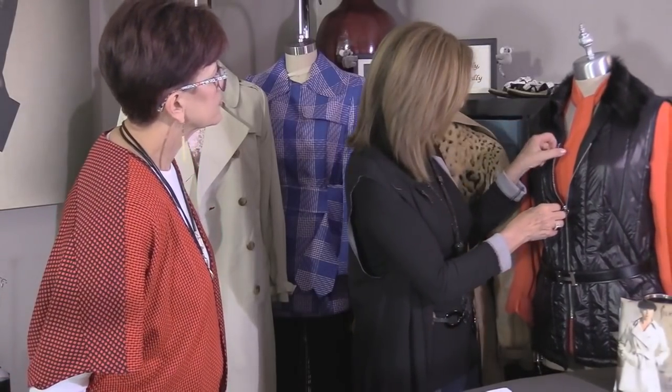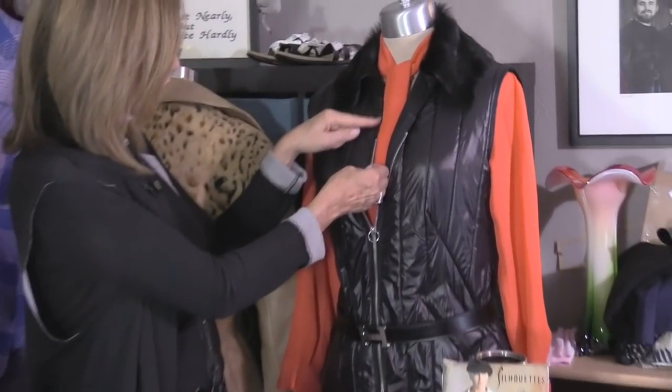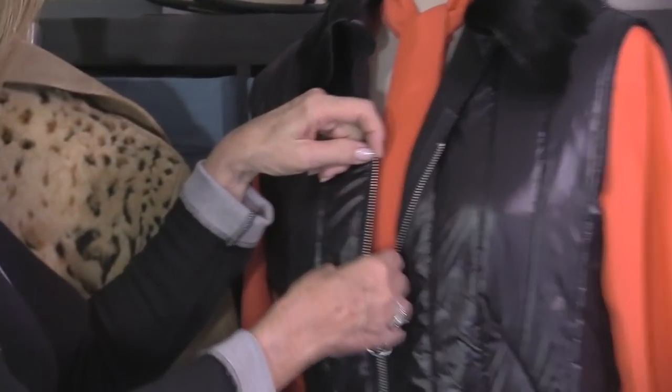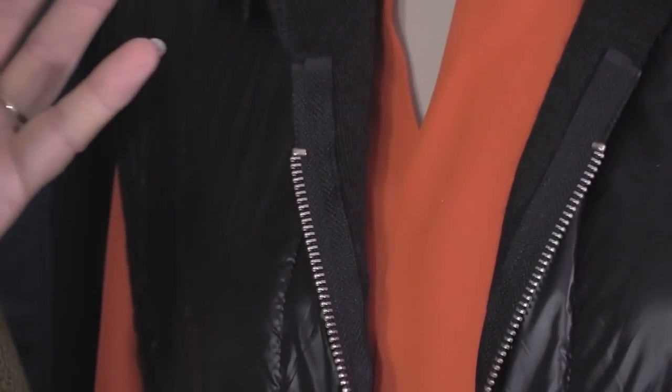Please tell us how to finish the zipper top on the black vest. Well, literally, I just put it on and stitched it. I didn't do anything fancy. I literally just put the zipper underneath the edge. I serged the edge of the front, and then put the zipper underneath and top stitched it. I knew I didn't have to worry. Even when it folds back, it looks pretty good. I wasn't going to wear it without anything underneath, so it wasn't a big deal.